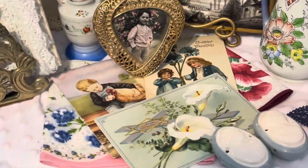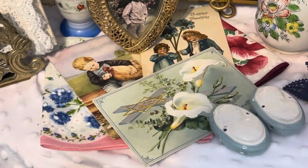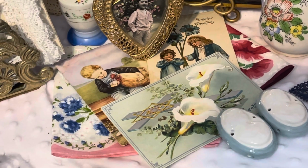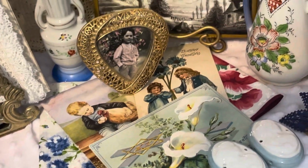Here are those other postcards that'll be available, and some more of the hankies they're laying on. I think the hankies, I have 2 sets of 4 will be available.